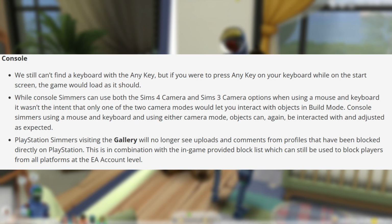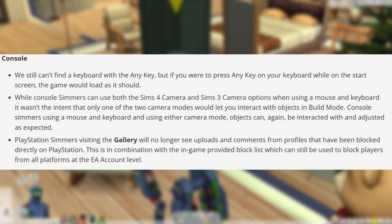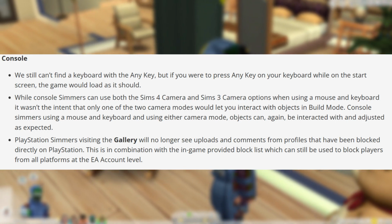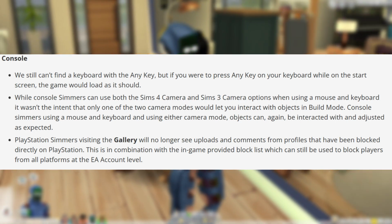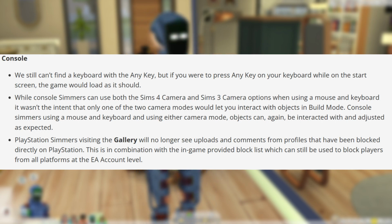Under console, it reads, "We still can't find a keyboard with the any key, but if you want to press any key on your keyboard while on the start screen, the game will load as it should. While console Simmers can use both the Sims 4 camera and Sims 3 camera options when using a mouse and keyboard, it wasn't the intent that only one of the two camera modes would let you interact with objects in build mode."